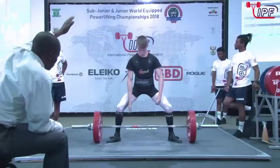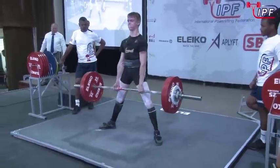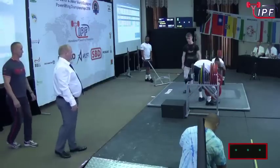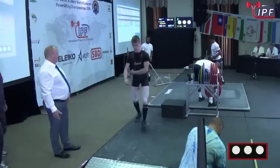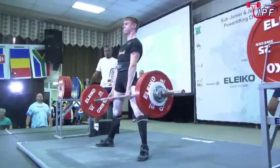Those feet into just the right position. Stands it up very quickly. That was a strong attempt. 3 white lights, handles 187.5 with ease and puts himself in a very, very nice position.